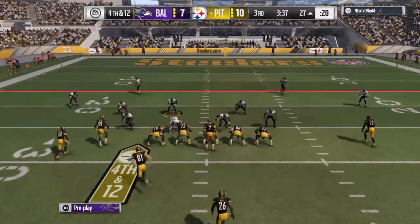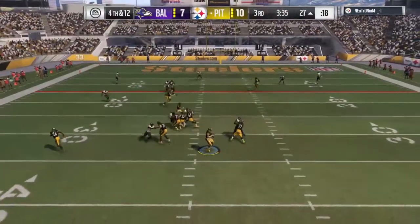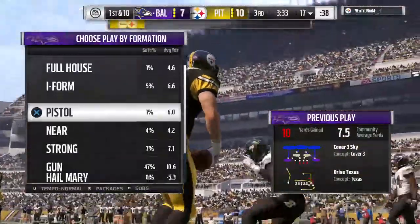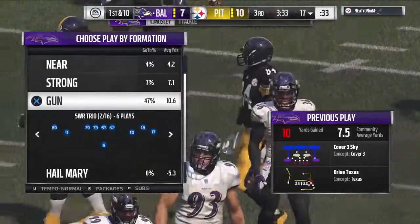Now look at this, 4th and 12, and they're going to line up to go for it. Fourth down, here's Roethlisberger. And this time he's got the hook up. It's complete. The Steelers try it, but they come up empty on fourth down. And the Ravens are going to get the football back.